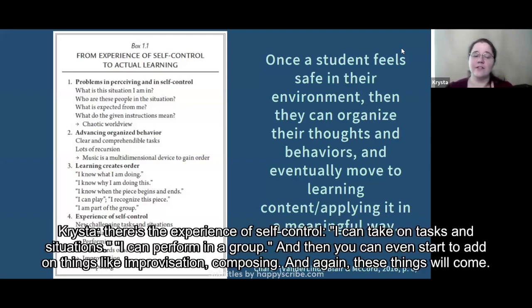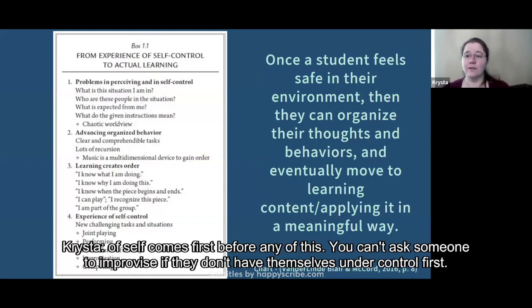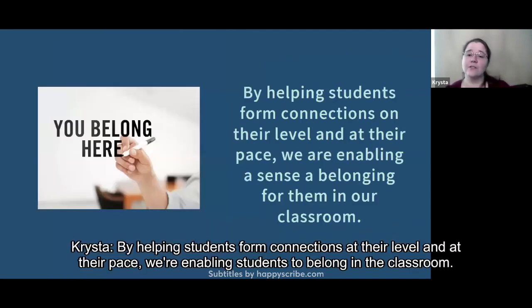Then there's the experience of self-control. I can take on tasks and situations. I can perform in a group. And then you can even start to add on things like improvisation, composing. And again, these things will come. They might come, they might not. That's okay. Again, safety of self comes first before any of this. You can't ask someone to improvise if they don't have themselves under control first. By helping students form connections at their level and at their pace, we're enabling students to belong in the classroom.